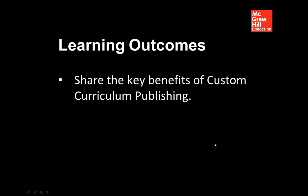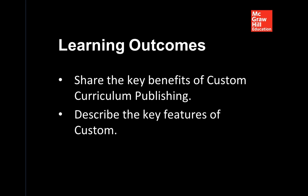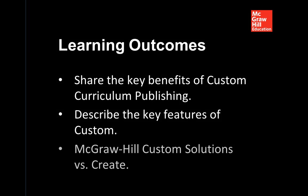So as a recap, what we want to look at is the learning outcomes. We're going to share the key benefits of custom curriculum publishing. We're also then going to describe just key benefits of custom itself. How do you customize? What are some of those great benefits in that piece? And then we're going to also look at McGraw-Hill custom solutions versus our do-it-yourself tool of Create.